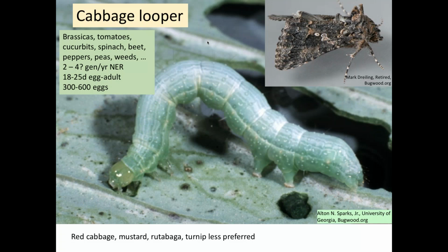This is a close-up of what one of them looks like. They tend to be a fairly even green, sometimes with pale striping, and you notice the head is pale in this particular case. They're missing some legs in the middle. They have the true legs in the front and 3 pairs of false legs in the back.